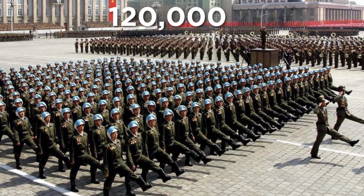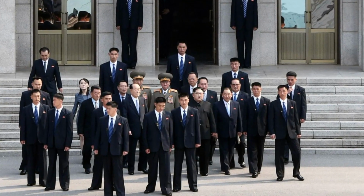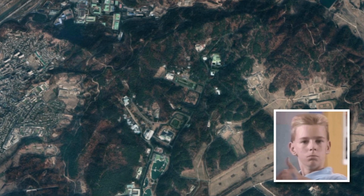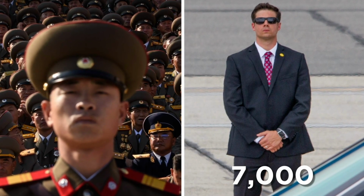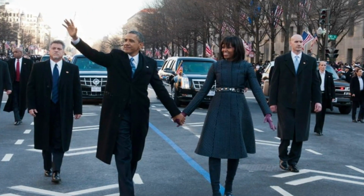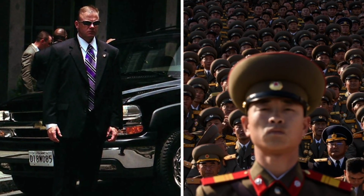But with 120,000 soldiers ready to flock to Ryongsan to rescue their leader at any time, I'd definitely say that makes Kim's home one of the most well-guarded in the world. To put the size of this task force into perspective, the United States' Secret Service has around 7,000 employees split between multiple objectives, only one of which includes presidential protection. That's not to say that the Secret Service doesn't do a stellar job, but their numbers are tiny compared to Kim's empiric force.